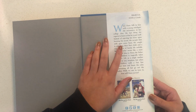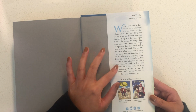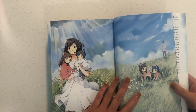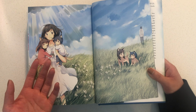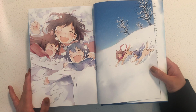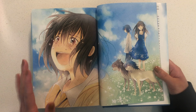The guy is part wolf, but instead of rejecting him, they end up getting together and they have a child and they have another child, and then something happens and her children have an identity crisis because they're not sure who they identify with, if they identify more as children or wolves or what it is. And it's just a very cute story. It's a little sad, I'm not gonna lie, but it is very cute, and the art is just beautiful.